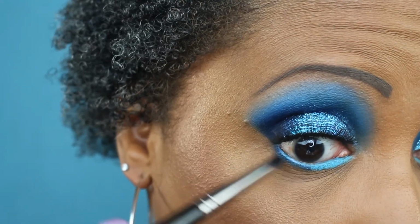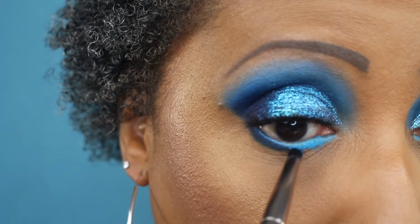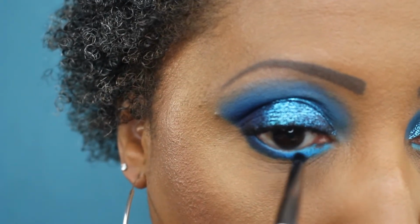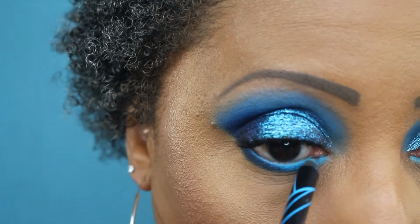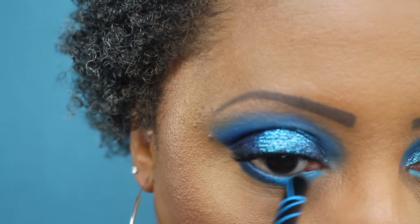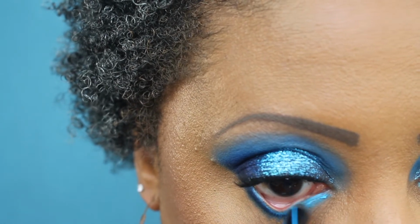Now I'm going back in with that Colored Raine pigment, that deep blue, and I'm just going to put it on the outer half of my lower lash line. And then I'm going to take the Colourpop shade and put that on the inner half. As you can see, as I'm trying to blend that LA Girl pencil, that shade is rubbing off. I'm going to go back in and try to cover it up. And then when I go in again with the eyeshadow, it just comes off again. So that's the problem I've been having with these LA Girl pencils.